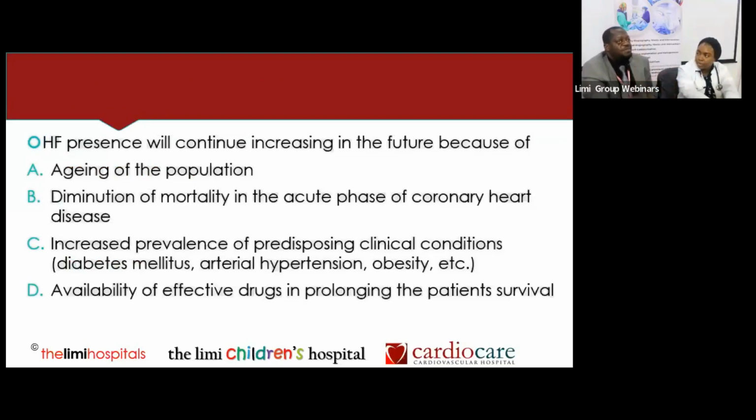heart failure prevalence is increasing and will keep increasing because, one, we are having more aged people. Then because of the improvement in the treatment of ischemic heart disease, coronary artery disease, we are now seeing more people surviving heart attack. And like I said, one of the complications that occur after heart attack is heart failure. Then like we talked about hypertension as the underlying cause, the prevalence of the underlying causes are also on the rise: hypertension, diabetes, coronary artery disease, obesity. So when you put all this together, it means that we're going to be having more patients with heart failure.